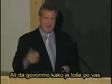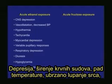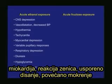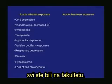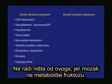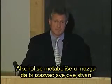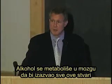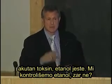But let's talk about how it's bad for you. So here's acute ethanol exposure. CNS depression, vasodilatation, hypothermia, tachycardia, myocardial depression, pupillary responses, respiratory depression, diuresis, hypoglycemia, loss of fine motor control. You all went to college. Here's fructose. Nothing. Doesn't do any of those because the brain doesn't metabolize fructose. Alcohol gets metabolized in the brain to cause all of those things, but fructose doesn't. So fructose is not an acute toxin.